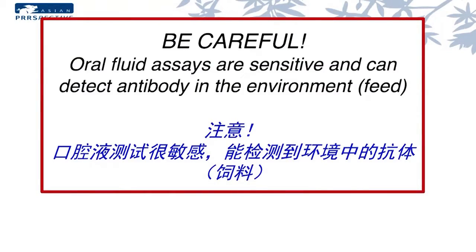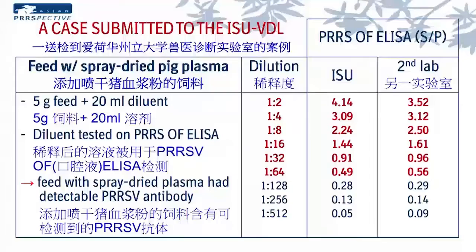Here's one caution on oral fluid antibody assays. These assays are very sensitive and can detect antibody in the environment. Before we saw we could detect virus in the environment, and now we're going to see that we can detect antibody in the environment. And the source of that antibody, this was a surprise to us, was spray-dried plasma, spray-dried porcine plasma. So this is actually a case that came into the diagnostic lab. This was from a herd that was PRRS negative, and they were very unhappy when we came up with positive results.